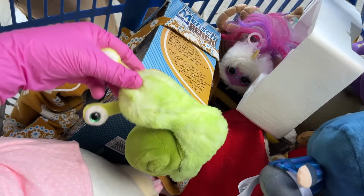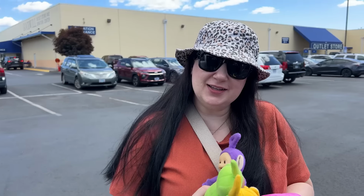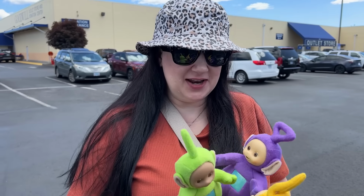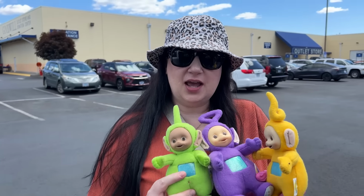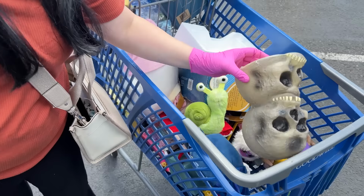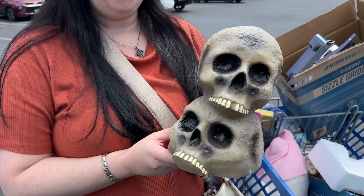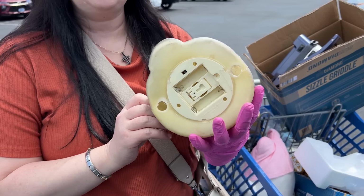We got a snail. We had a great time. Love my little Teletubby collection I found. And we found a bunch of good stuff. Oh, we got the scary skull. John wanted to get it. Yeah, I saw it sold for like $25, but it doesn't have the bottom. It still works. Yeah.